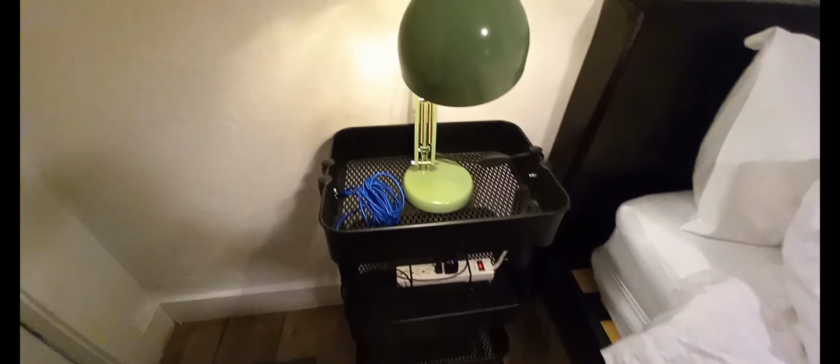And then as far as the side tables, there are no USB ports that I could see. So I bring my brick that I got from Five Below in order to plug up our electronics. And you'll see over here is another side table, which is nice. Both sides have side tables. But again, as far as I can see, no USB ports.